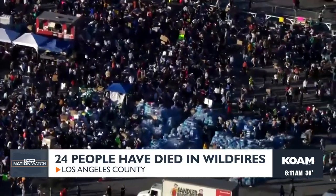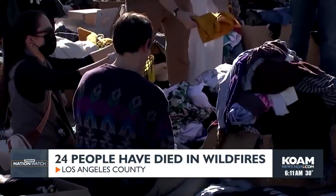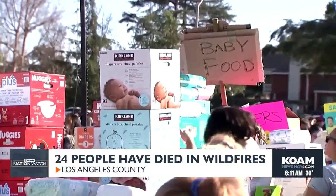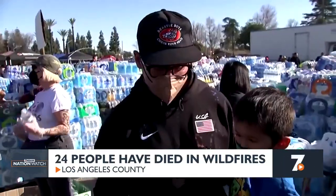This as California's governor has ordered another 1,000 National Guard troops on the ground. The tragedy has triggered a massive outpouring of donations. Piles of bottled water, clothing, and other necessities took over the parking lot at the Santa Anita racetrack near the Eaton fire. We were like, let's go help.